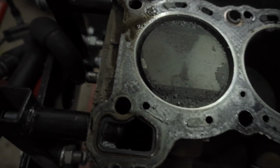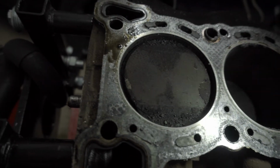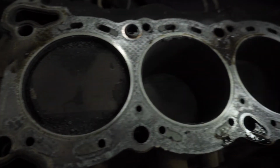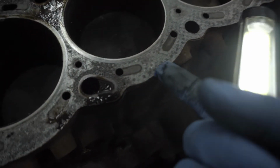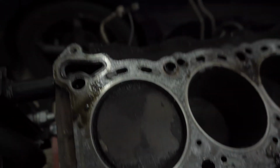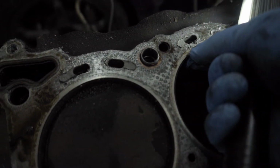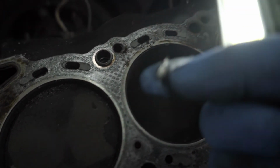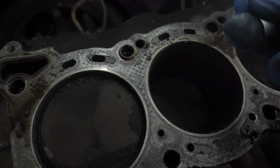What it is, no idea what that is. Like I said, it's not magnetic. I'm not entirely sure if it's the gasket. Where's the gasket? I can barely see where even the gasket is at. There. See, it's like debris. I don't know what that is. It's like something, and I'm not entirely sure what it is.